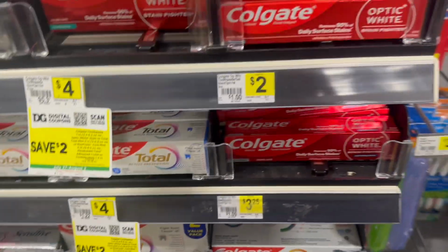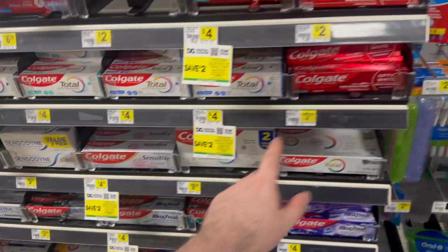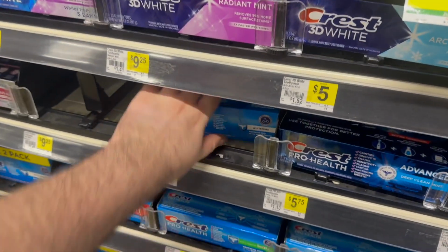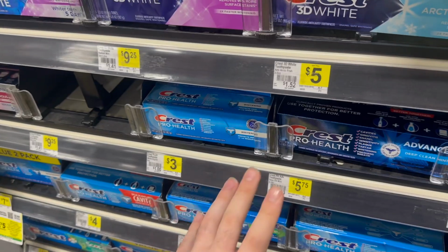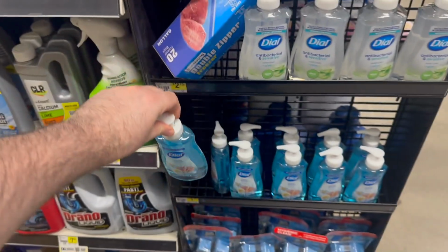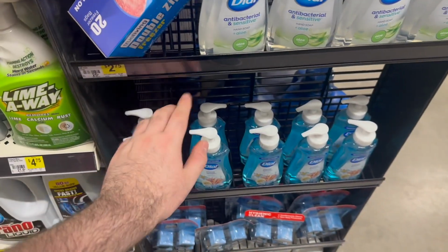You're also going to want to buy 1 of the Colgate toothpaste. They have a couple of different varieties that are $3.25. There's a $2 off digital that applies to that. Also going to want to buy 3 of the Crest toothpaste that are $3 each. We have a $5 off of 3 digital coupon for these right now, so go ahead and buy 3 and use that coupon. You guys are also going to grab 1 of the Dial hand soaps that are $1.50. There's a 50-cent rebate over on Ibotta for this, so go ahead and grab 1 of those and you'll get that rebate on Ibotta.